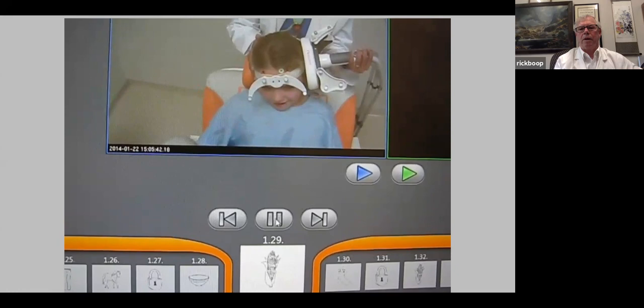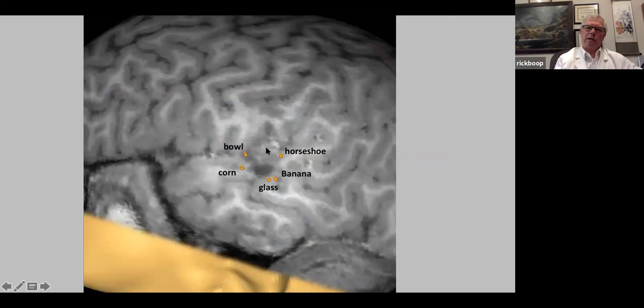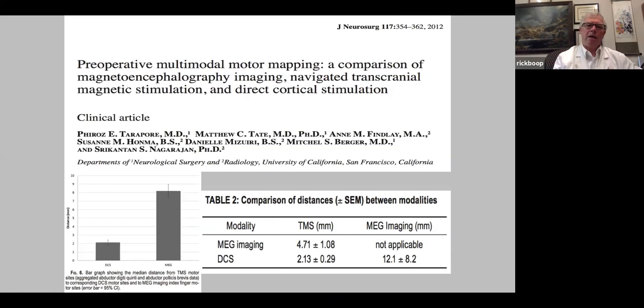And by doing this mapping, then our neurologist can generate a picture for us like this. Here's her tumor, language tightly localized right around it. And based on this, we said, as long as her seizures are controlled, let's follow her and not do surgery. This is an article by Mitch Berger's group comparing direct cortical stimulation to transcranial magnetic stimulation, suggesting that it's accurate to within a few millimeters. And this has turned out to be a very useful method for both motor mapping and for language mapping.